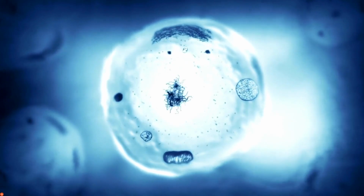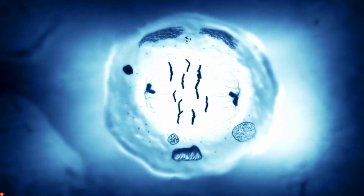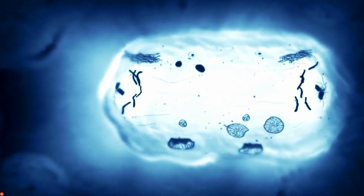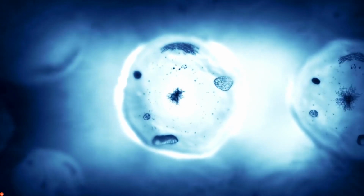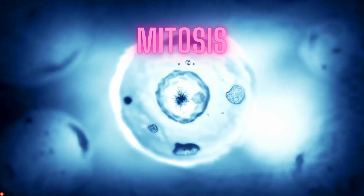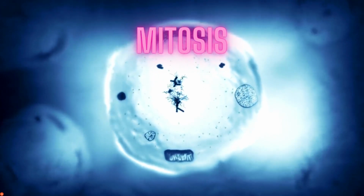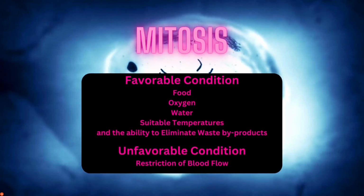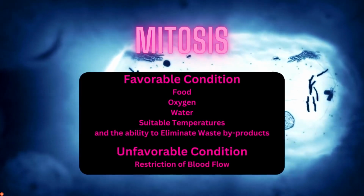Our cells have the ability to reproduce. A cell divides itself into two identical cells called daughter cells. Each daughter cell receives a complete set of chromosomes through a process known as mitosis. As long as conditions are favorable, the cell will grow and reproduce. Favorable conditions include an adequate supply of food, oxygen, water, suitable temperature, and the ability to eliminate waste byproducts.